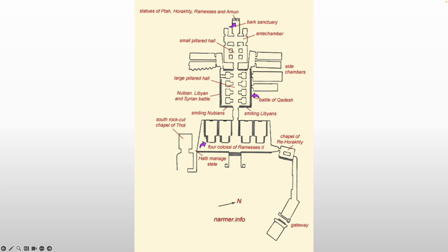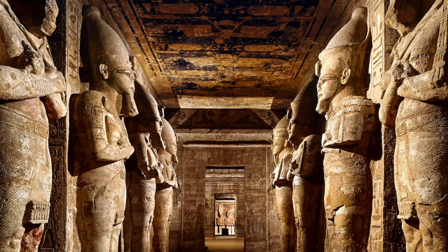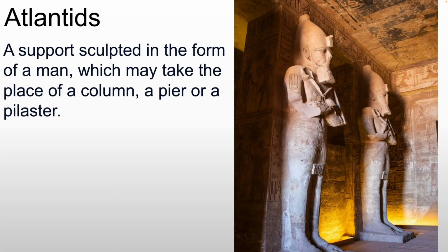Of course, you wouldn't see him in life. No one saw the pharaoh in life unless you were a member of the court. Inside, we have these statues that are 32 feet tall, which depict Ramses in the form of Osiris, and they are carved columns, also known as Atlantids. So these are columns that have been carved into a human form, which take the place of a pier, a pilaster, etc. Behind them, you can see the columns as they would have been, and they simply carve away some extra material to create that image. They have no load-bearing function.